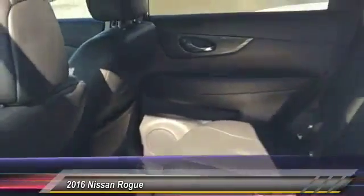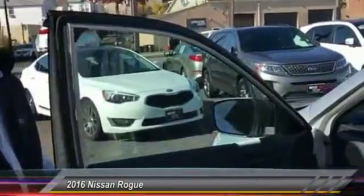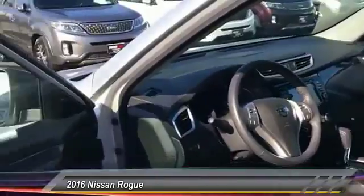You can see the beautiful leather. This car was absolutely well maintained. Not only that, it's fully loaded. All-wheel drive, navigation, plus all the driver assist features that you would like to have in it. At just over 3,000 miles, this car wasn't even broken in.